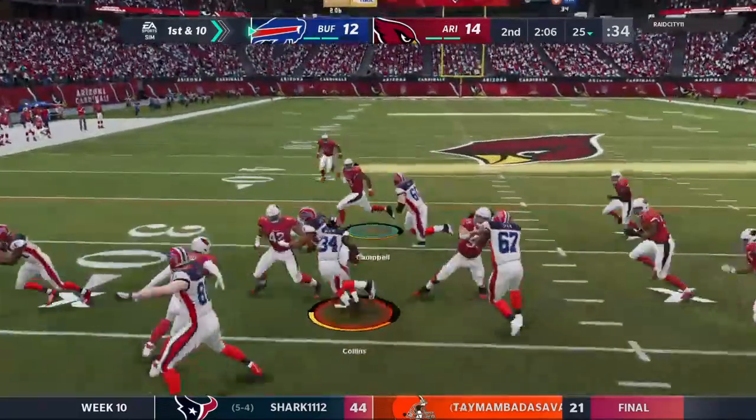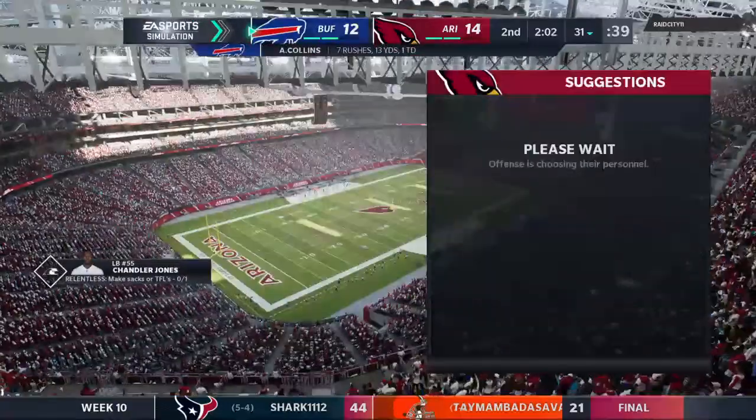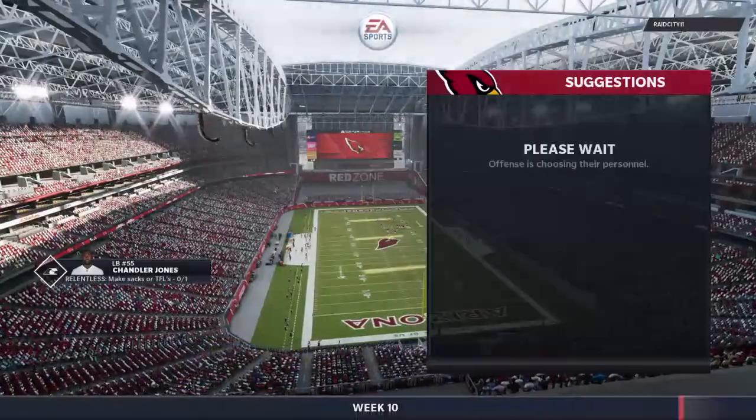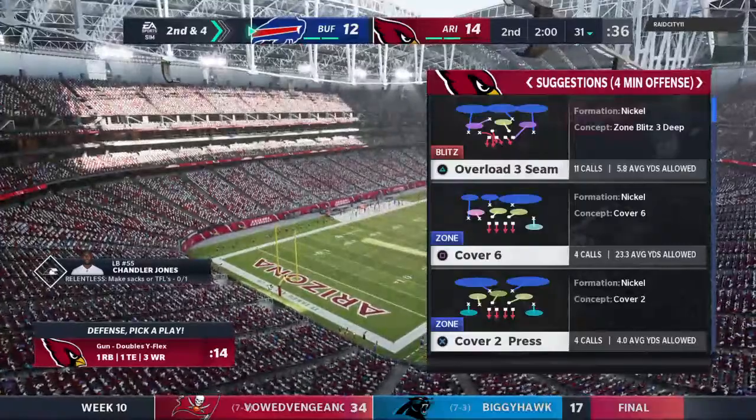They'll begin the drive with Collins. And he'll wind up with about 6, up past the 30 to the 31. Alex Collins. 2 minutes remaining in this first half of football. A 6-yard pickup brings up 2nd and 4.